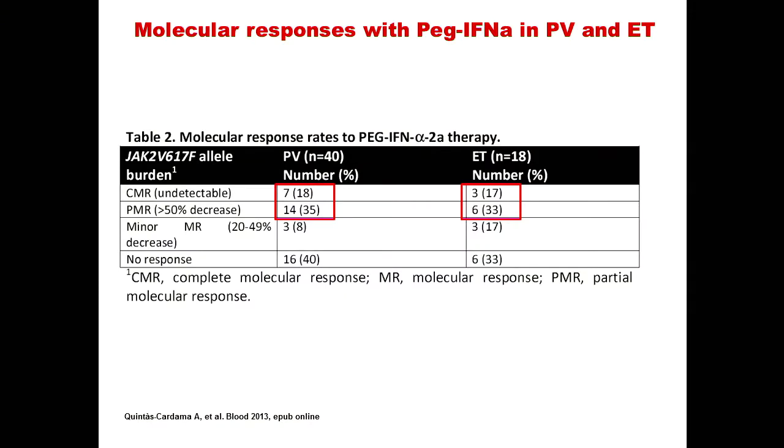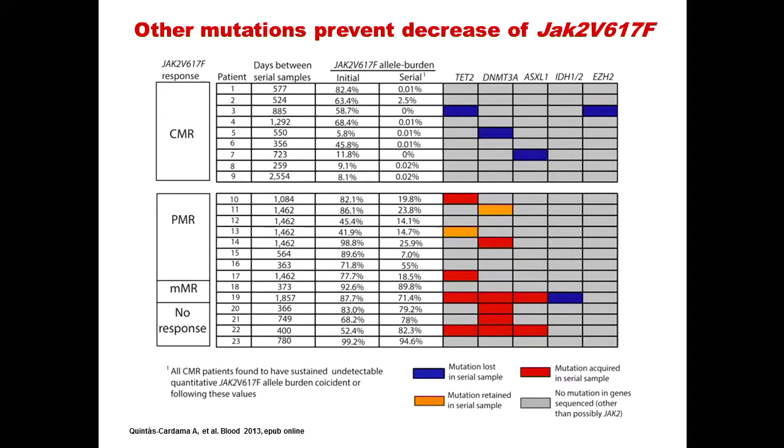The interesting thing, actually, is that pegylated interferon has been the only one so far to demonstrate even molecular responses in these diseases. Even the JAK2 mutation can be brought to a complete response. And it was also shown that the patients who do not achieve a molecular response are those who develop other mutations that will limit the effect of the interferon.